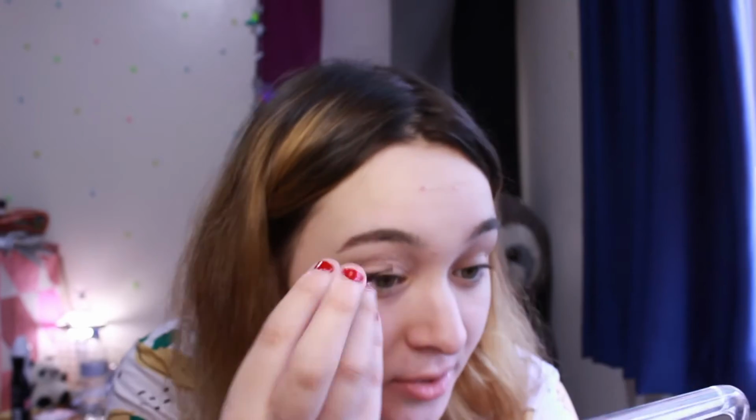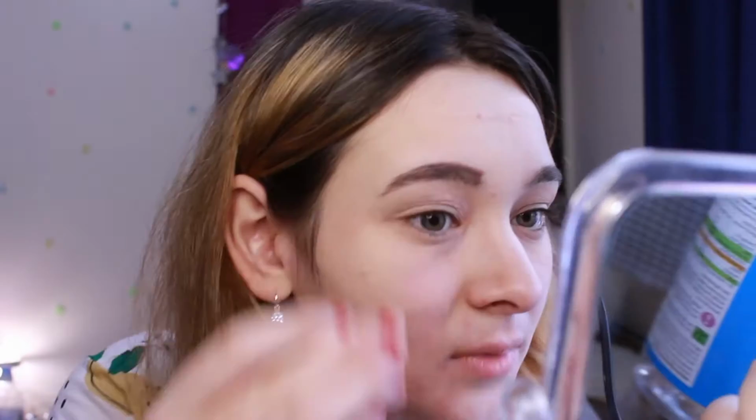And then I use my little Collection Incredibrow kit to do my brows. I just give them a little brush. I really like having them quite blocky but with a bit more shape, and then the little wing. That's how I'm enjoying doing them at the minute. It may not be the best way for me to do my brows, but it's the one I like most. So I usually start by just kind of lining them, I guess.